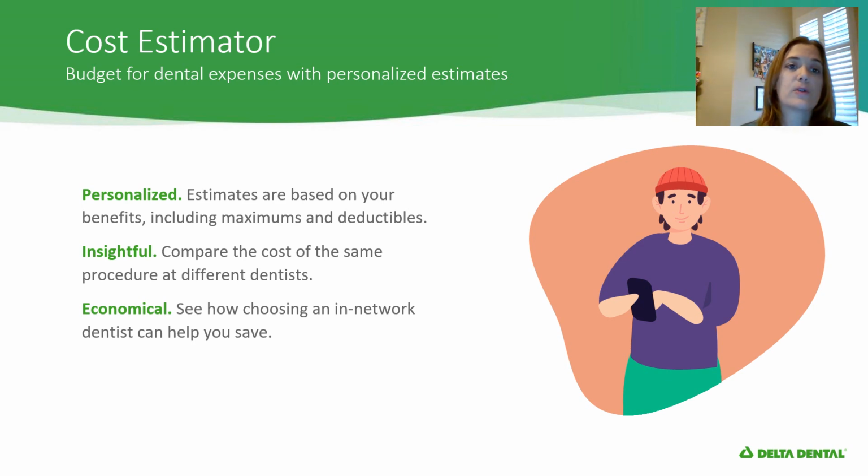The good thing is that you can also compare with other providers so that you can see if you visit a PPO provider what your out-of-pocket cost is going to be versus if you visit a Premier provider what your out-of-pocket cost would be.